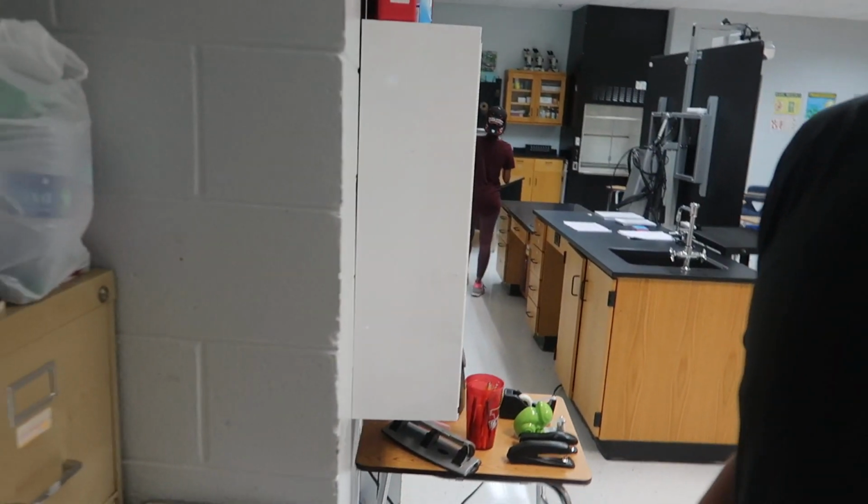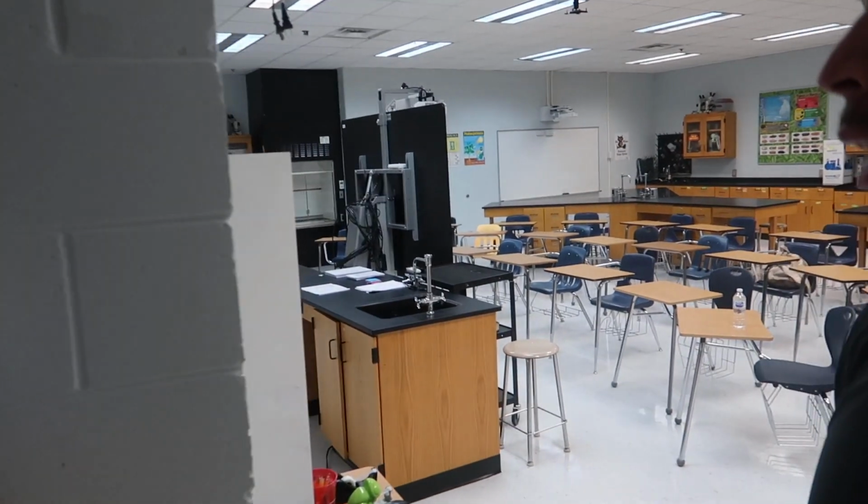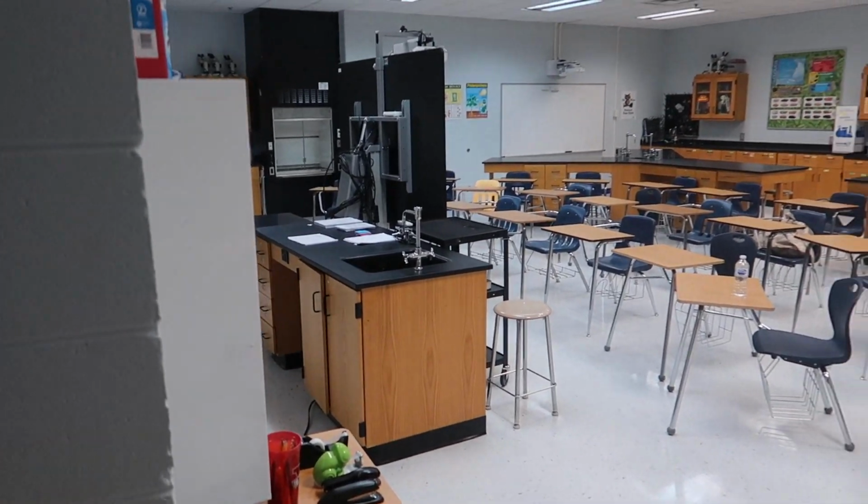So look, over here is my recycling center. I'm thinking about going ahead and taking it now, but I'm probably gonna leave it here just so I can set the trend of kids knowing where we recycle stuff. Especially with this being a science class, I'm trying to instill in them the importance of recycling waste.